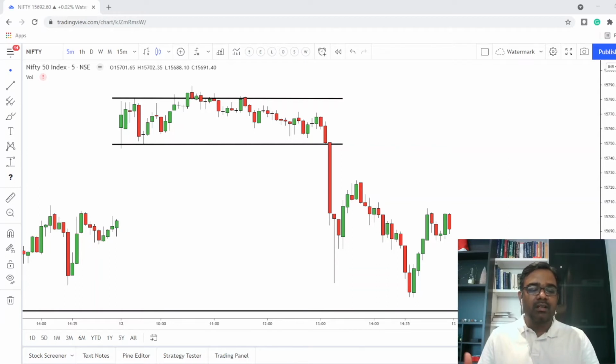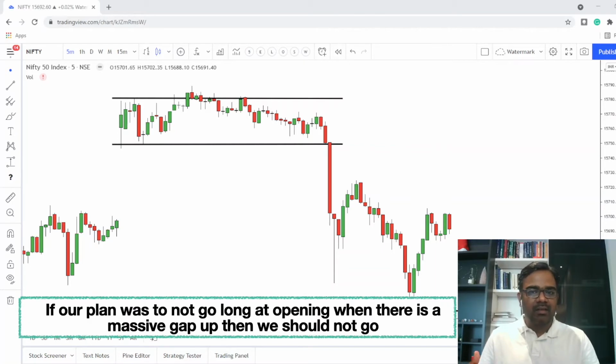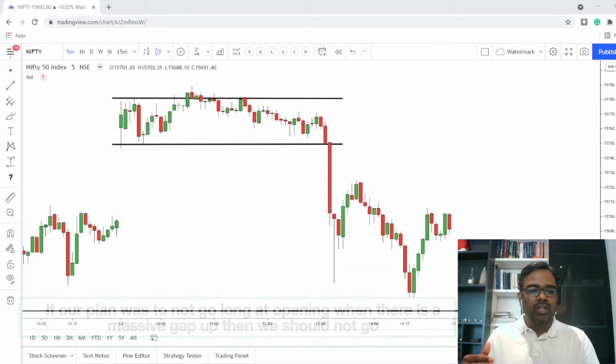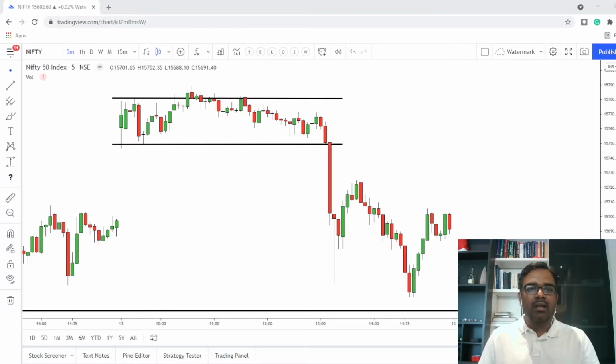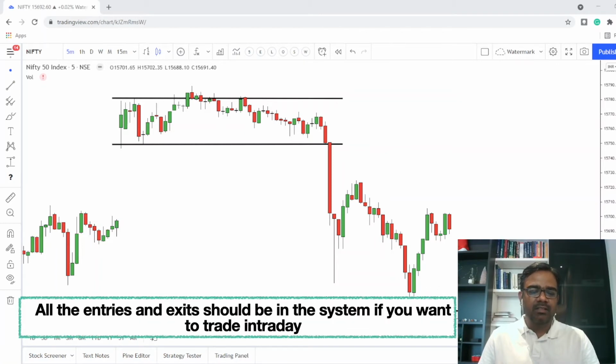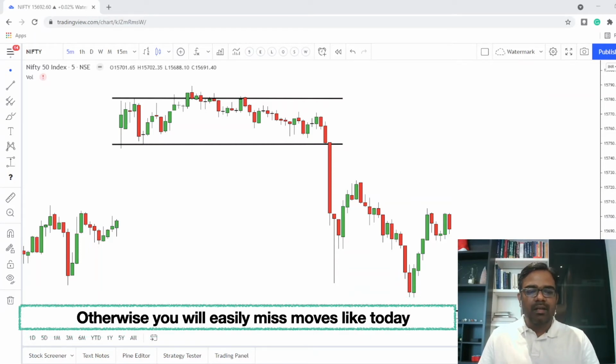Now, what's the learning from yesterday's session? The learning is the same: we had to stick to our plan. If our plan was to not go long in the opening, even if there was a massive gap up, then we should not have gone long. And if the plan was to short after we headed higher and then made lower lows, then we should have gone short and placed our orders in the system already. If you're an intraday trader, the best thing is to place all your orders in the system, not react based on what the market is doing, and already have the plan placed. All the entries and exits should be in the system if you're trading intraday. Otherwise, you're going to easily miss panic moves like today, right?